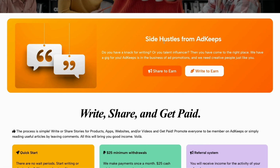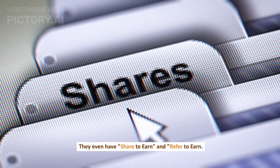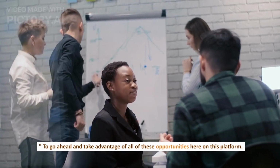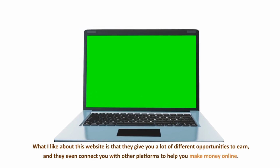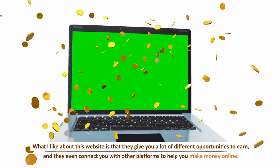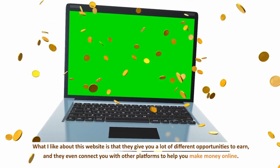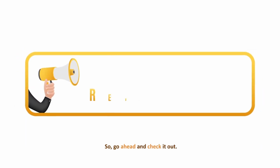There's definitely a lot of different ways to make money here in your AdKeeps account. They even have Share to Earn and Refer to Earn, to go ahead and take advantage of all of these opportunities here on this platform. What I like about this website is that they give you a lot of different opportunities to earn, and they even connect you with other platforms to help you make money online. So, go ahead and check it out.